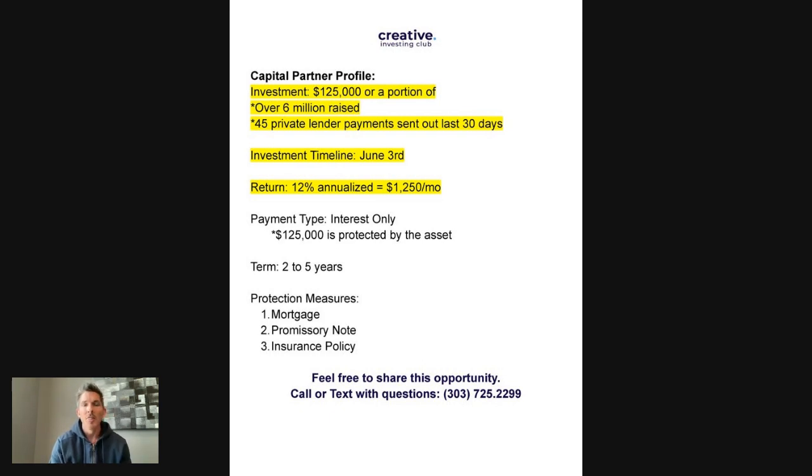After the term is up, the agreement that we make together on how long we're going to work together, after that term's up, you're going to get all of your capital back. In the meantime, every month we're going to send you that 12% annualized return. In this particular deal, you can see there on the screen, that's going to be $1,250 that we will send you every month. That first payment will start 30 days from when we close this deal. On this current timeline, your first payment would be July 3rd, and then every July 3rd going forward for the life of our agreement together.